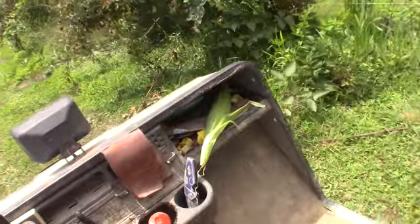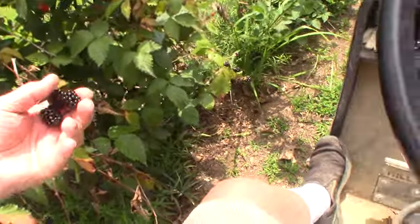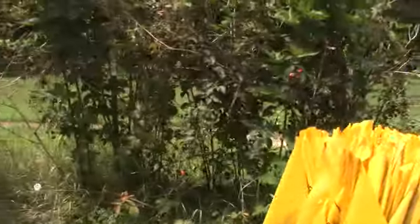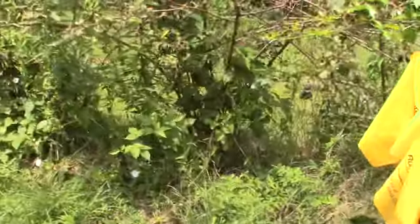Look at all the blackberries still ready here. I may have to test one of these, folks, see if it's any good. Ain't them pretty? Those are small ones. Those are so delicious. My neighbor hasn't got up here yet. But they're about gone.